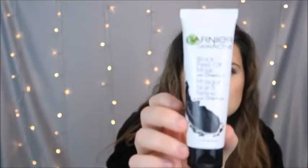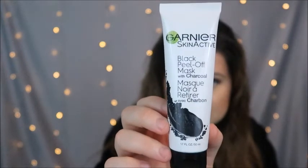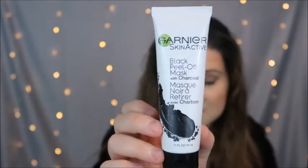But this did not irritate my skin at all. I'll show you guys this as well. That's what that looks like. And yeah, it's from the drugstore. Great buy. So after all that is done, we're gonna moisturize our skin.